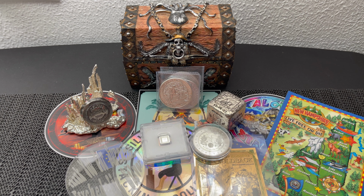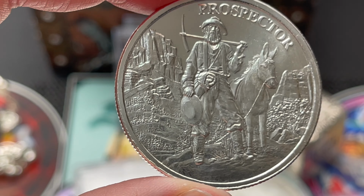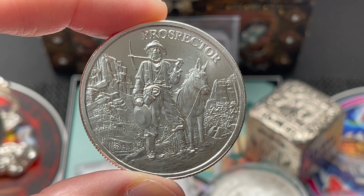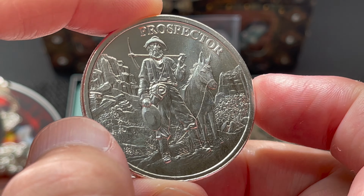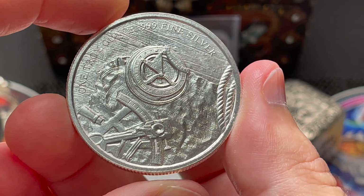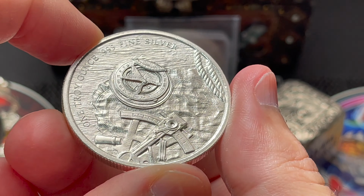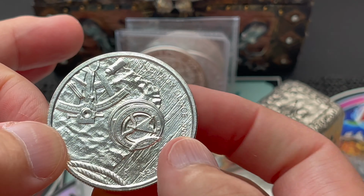And this is, I think, my second prospector round, although they have different designs on both sides. But let's take a look at this one. So we got the prospector, the zoom. This is such a really neat silver round. I love the way this looks. I mean, it just has all the details of a gold miner. And then on this side, it says 1 troy ounce, 3 nines fine silver. And it looks like it has kind of like a sextant right there, right?